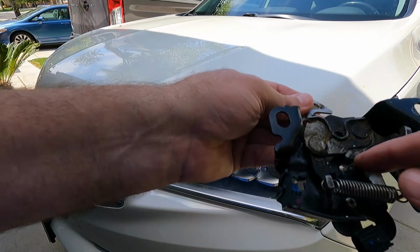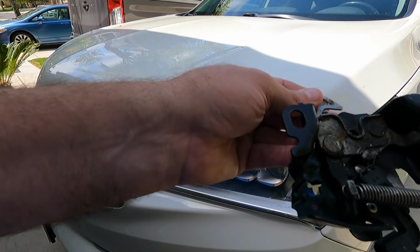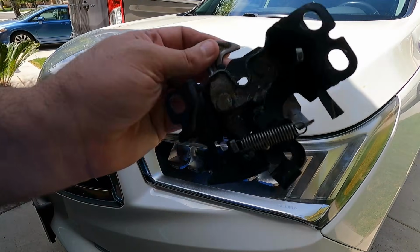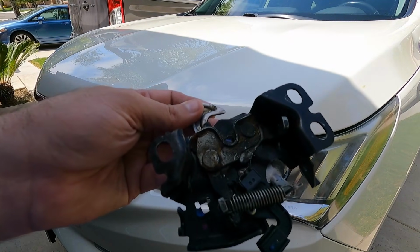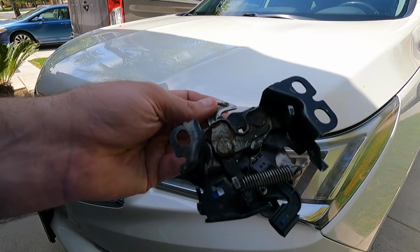Again, you might be able to mess with this a little bit, clean that up, and or bend the little arm here and cause it to push down a little bit better, because it's possible that it's just out of adjustment. In my case, I didn't want to chance it, so I just went with the new latch and put that in, and I'm happy I did. Everything seems to be working great. I'll update the video if I have any issues, but I hope that that new latch will last at least as long as this one did, maybe 5 or 6 years, and that's fine.